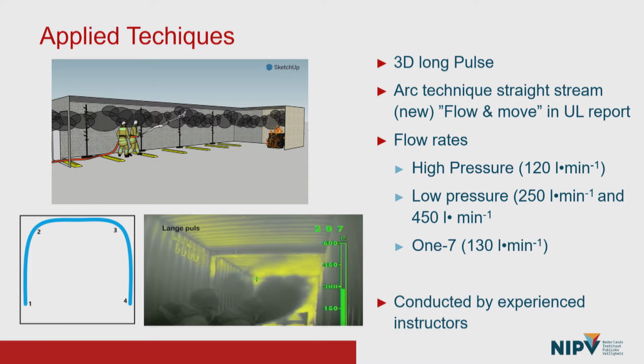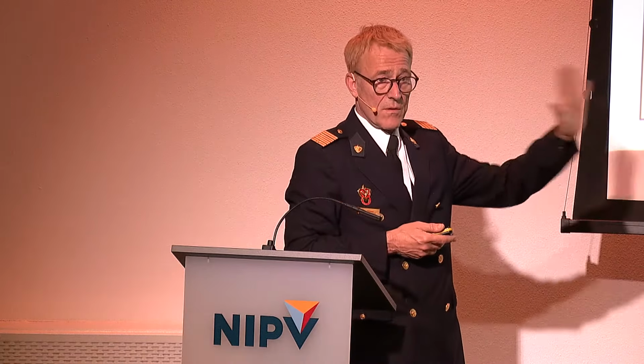We used different flow rates, so high pressure with a flow rate of 120 liters a minute, and low pressure with two flow rates, because sometimes we used 450 liters per minute because we needed to put out the fire. So we used two flow rates in the low pressure, and since some of the fire service regions in the Netherlands also have the CAFS system, we also tried the CAFS. These techniques were performed by experienced instructors.